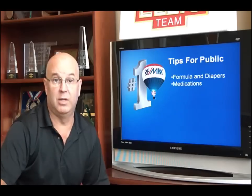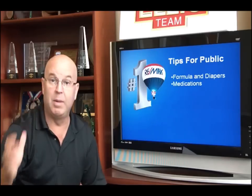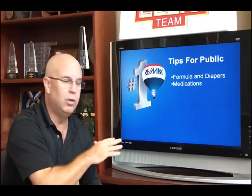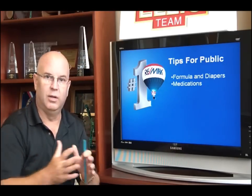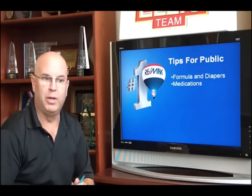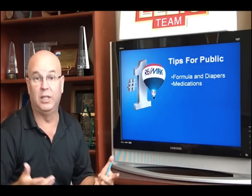Medications, people don't always think about this, but if you're elderly, or if maybe you have diabetes, or a family member that's got anything, get those medications and keep them. I put them in those gallon size Glad type bags where they're dry, because if you get water floating around in your house ever, you don't want your medications floating around either.